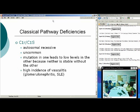Another one of the classical pathway is C1r/C1s. This is another autosomal recessive deficiency. This is very uncommon. Because these are linked, if one is unstable, the other one's unstable, so they kind of live together. If you have a low level of C1r, you're going to have a low level of C1s. With this one, you're going to have a high incidence of vasculitis. So again, you're going to see things like glomerulonephritis and lupus.